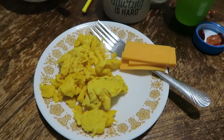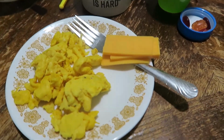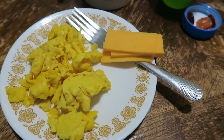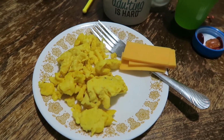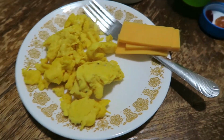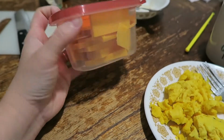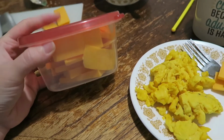This morning's budget breakfast is scrambled eggs with sliced cheddar cheese. I'm trying to switch back to using block cheese and slicing it as we go instead of using the string cheese because it uses less plastic, and whenever we're in between, we stick it into a reusable Tupperware container. These are actually from Dollar Tree.